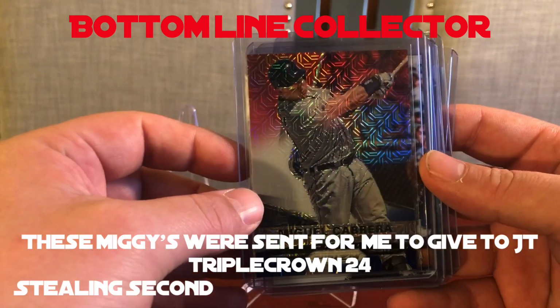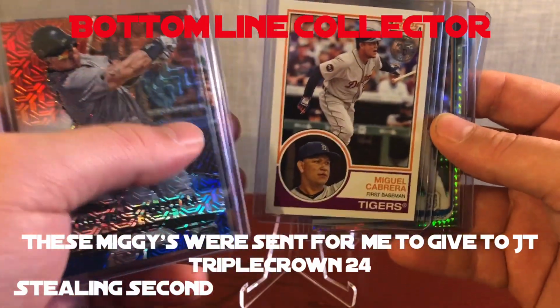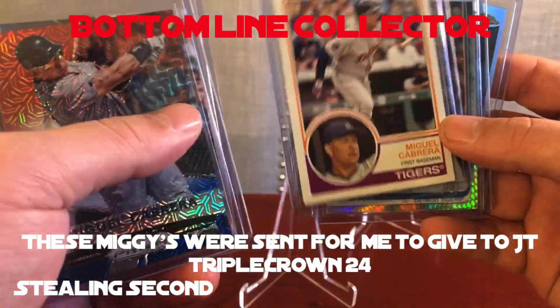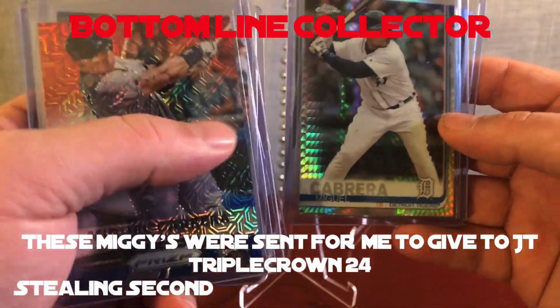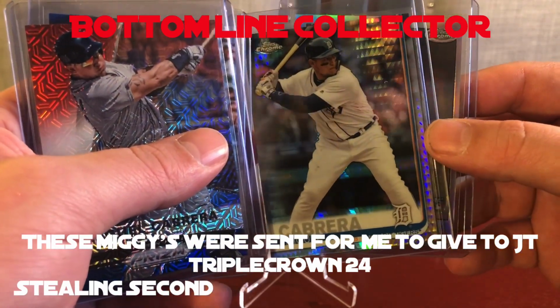And then also included in there, he sent me a couple Miggy Cabreras. Got this Miggy Prism. Got this Miggy Diamond King. Miggy Cabrera, this is 2018, the '83 Topps 35th anniversary card, which is, these are really cool. '83 is my favorite set. So with the modern cards like that, I do collect these very often. And then the Topps Chrome Miggy Prism card. This is the Prism Refractor.